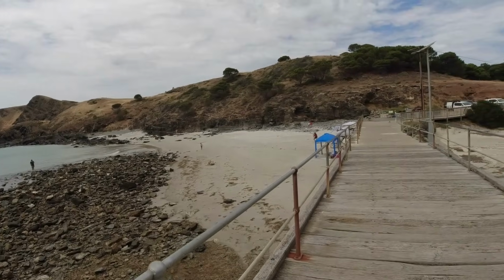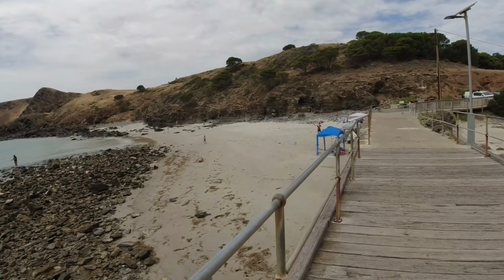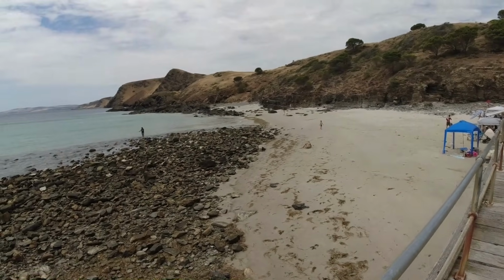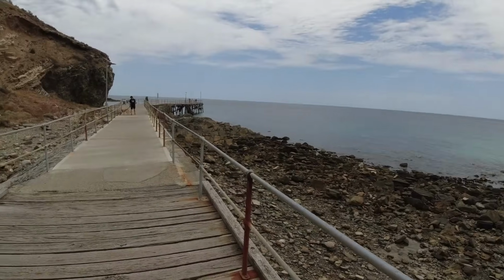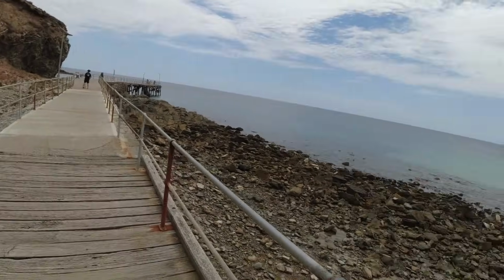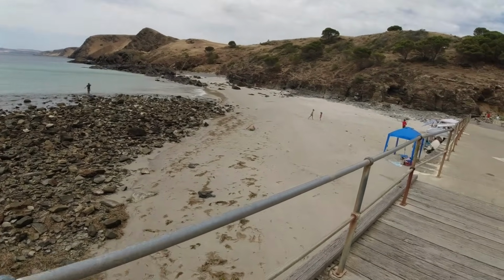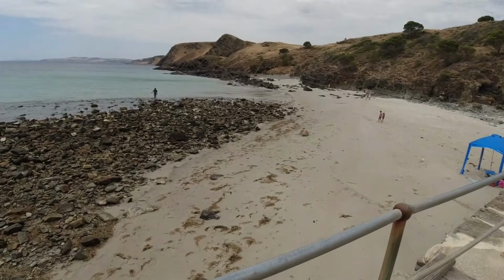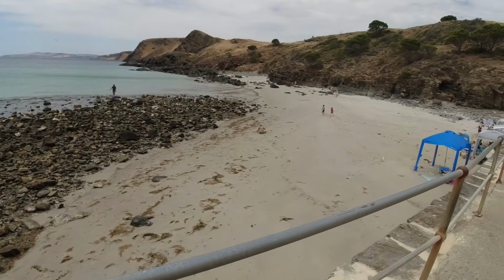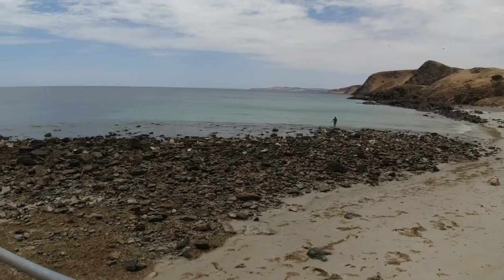So that's Second Valley. Very, very popular little beach. And as I said, when I say little, yeah, it's little. The beach is not even maybe 50 metres long, rocks either side, jetty. And that's about it, but people just love to come here because it's so secluded. And look at the water, absolutely beautiful.